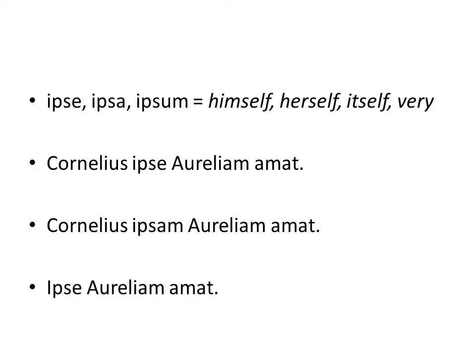This word can also function as a pronoun. So whereas an adjective has to have a noun that it's modifying, a pronoun, as we know, takes the place of a noun. So this third sentence, ipse Aureliam amat, we would say something like, he himself likes Aurelia. Obviously, since it's a pronoun, we need to know who that himself is. We need to have some context to supply who that is. But again, the translation, he himself likes Aurelia. So ipse can stand on its own just as a pronoun.